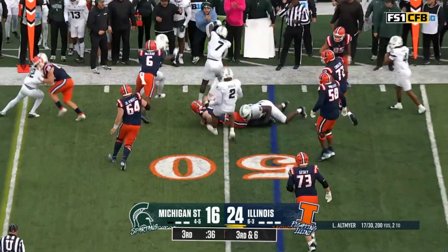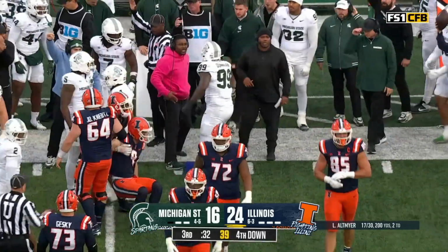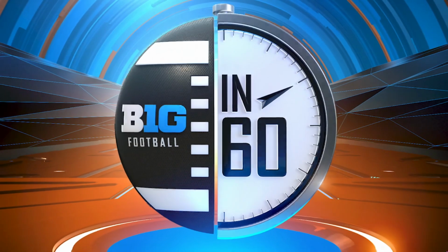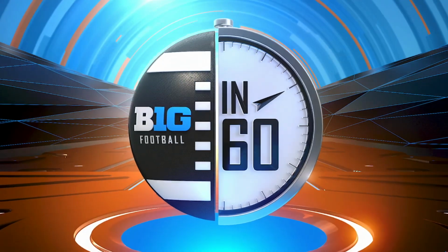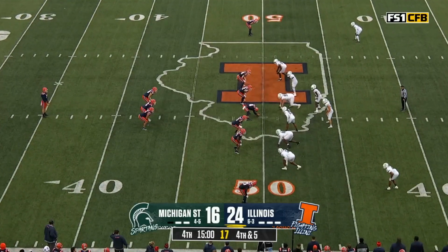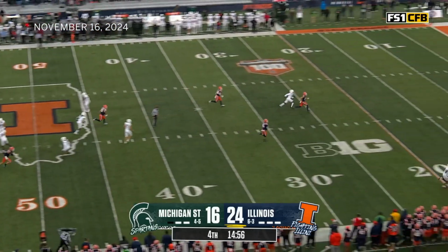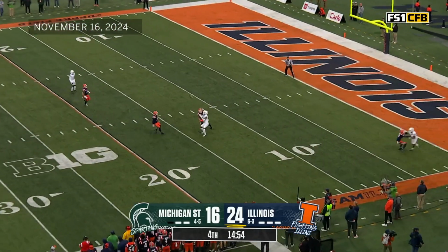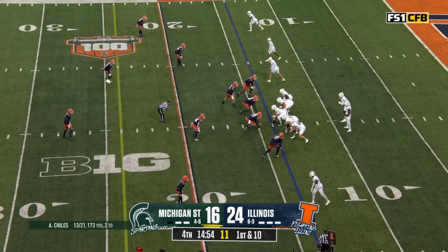Altmaier can't get away. Brought down at midfield. Quindarius Dunnigan. Whether Luke Altmaier and the offense will stay out there, but at midfield, they want to see if they can pin Michigan State here. This punt will not do enough. I think that they would have better results trying to run the ball.